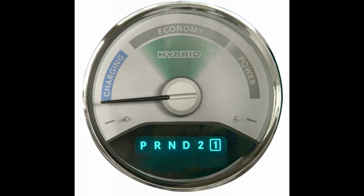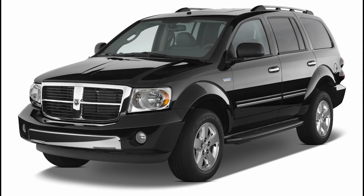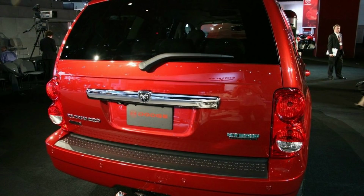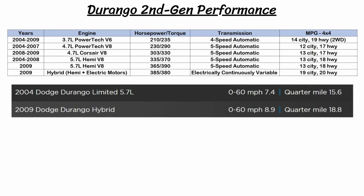There was no difference on the exterior from the regular limited models, other than some badging, but it did get some smaller 18-inch wheels with low rolling resistance tires. Performance was hurt a bit as well, as the hybrid could do 0 to 60 in 8.9 seconds and the quarter mile in 16.8 seconds, which is roughly 1.5 seconds slower than a Hemi alone.